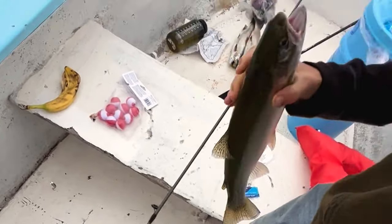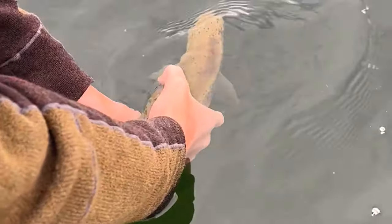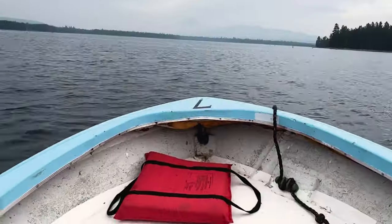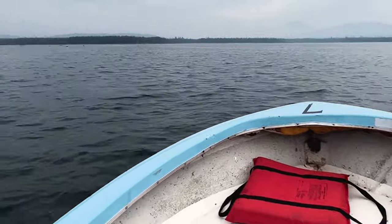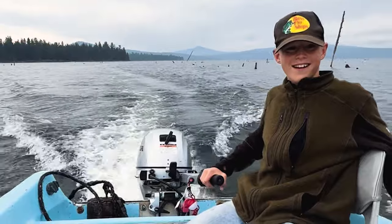How deep is that thing? Oh, he's so smooth. He's ready, Bentles? Yep, little shove. There he goes. Ooh, he's off. Off to the races again. Driving the boat like a boss.